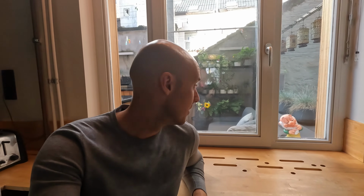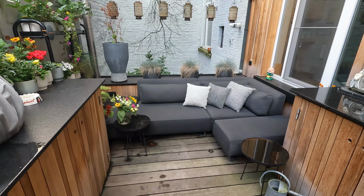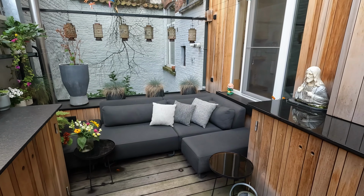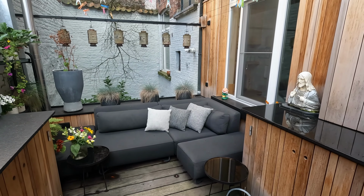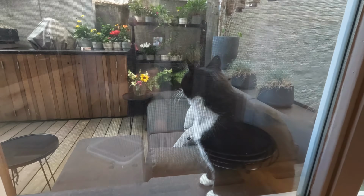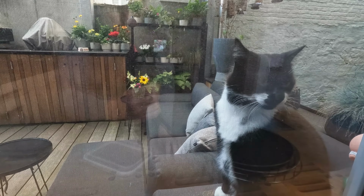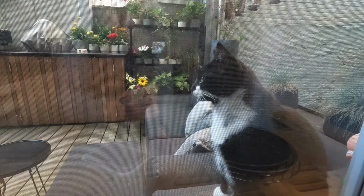I've even got my own little terrace outside that's got a lovely seating area and some lighting, but the weather's been a little bit mixed today. I've only just got here. Sunny at the minute, but could rain at any second as well. So I'm not sure whether I'll be able to get to use that terrace outside.